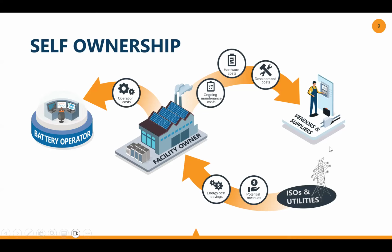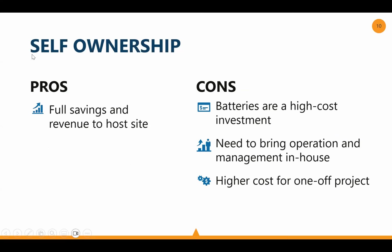You're working with vendors and suppliers for the ongoing maintenance, the hardware costs, development costs, and then interfacing with the ISO and the utilities on some of those potential revenue streams, as I mentioned, and working with them on cost savings. So this may seem like a simplistic sort of approach.